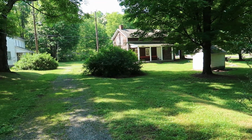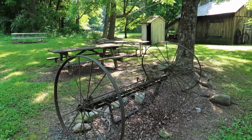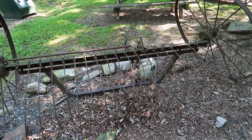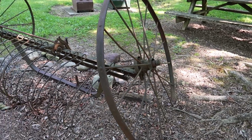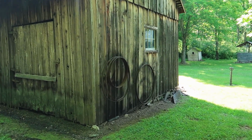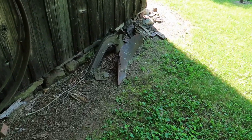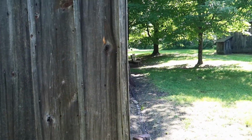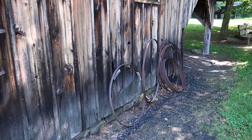Alright, so here we are at this village. Pretty nice. And let's take a look at this really cool old piece of farm equipment. That's awesome. I wonder how old that is. Oh, and this old barn is really cool here. Look at these old barrel hoops right here. Oh, and look at this old plow. How cool is that? Oh, they got all kinds of cool stuff out here. They got more barrel hoops.